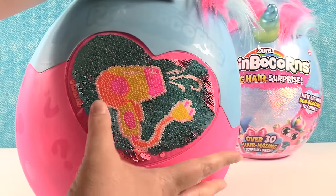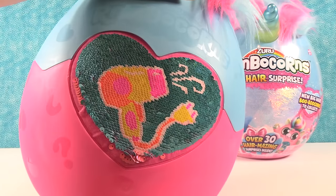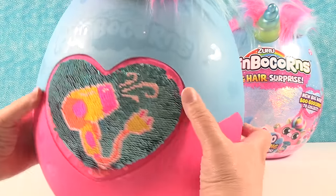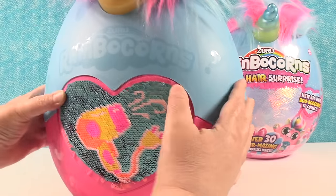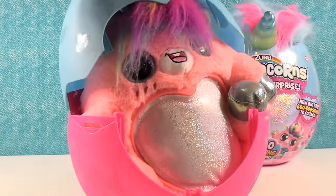How cool is that? Boy, that's like a totally 80s hair dryer with all that neon. That's pretty. You would like that. I do like that. That's awesome. So this rainbow corn and I already share something in common. Okay, let's go ahead and open it up. Thank you. You're welcome. And see my surprise.